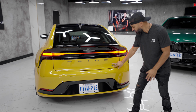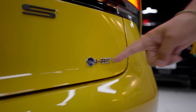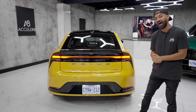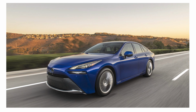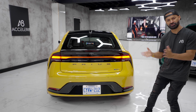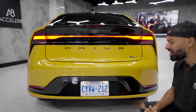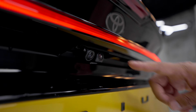And then you have the HEV, and this is on all Priuses now. That's indicating that Toyota is moving forward with electrification in many different ways. You have the battery electric, you have a plug-in electric, you even have a hydrogen vehicle. Yep, Toyota is committed to being cleaner for their customers. Moving down from there, you have the Parktronic, and then of course you have 2 cameras hiding, and they're not down here, they're actually right there.